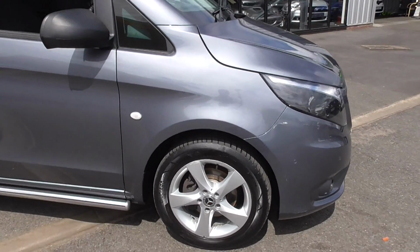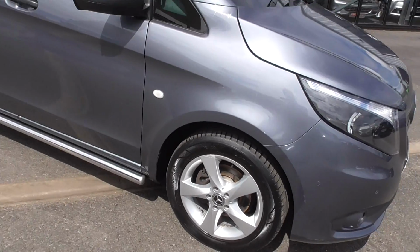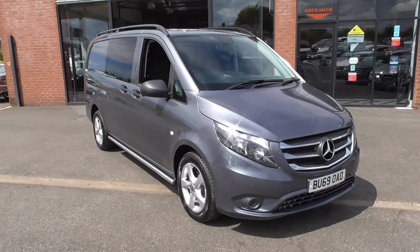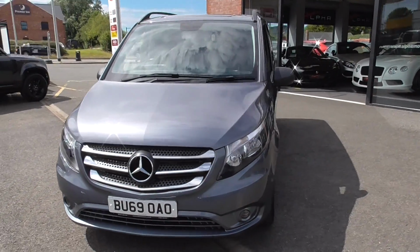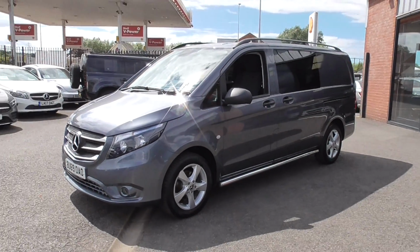It rides on the 17-inch 5-spoke propeller alloy wheels. They're all in great condition. There's a couple of little wheel refurbs that will be done before the van's sold, and the wheels will be removed. We wash them inside and out when it goes into pre-delivery inspection, and we make it as good as we possibly can for you to come.